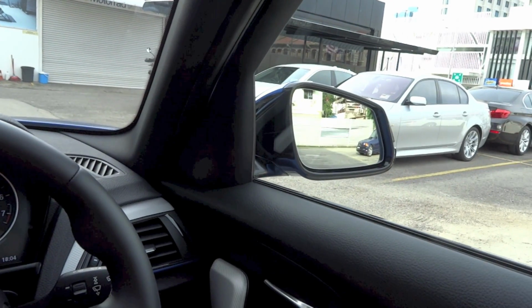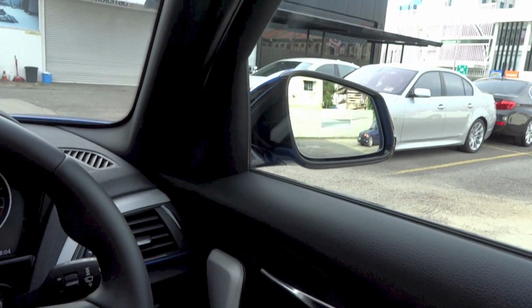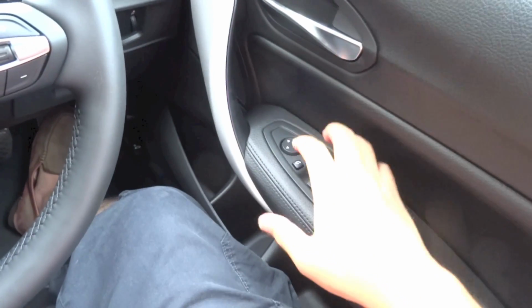As shown earlier, this car does have power folding side mirrors. To fold the side mirrors in from the inside, press this button right here.